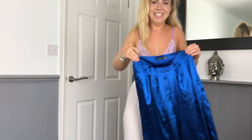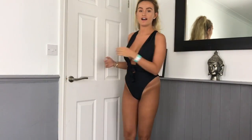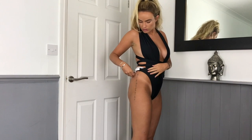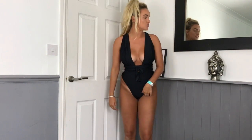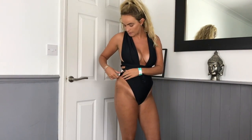Cute. I'm just gonna quickly put on the last pair of trousers that I have. Right, here we are, Little Miss Swimsuit. How are we doing? Oh, inside out, love that about me. This is inside out at the moment, but just to show you how multi-way it is, you can wear it inside out too. Literally just have to rip that label off.